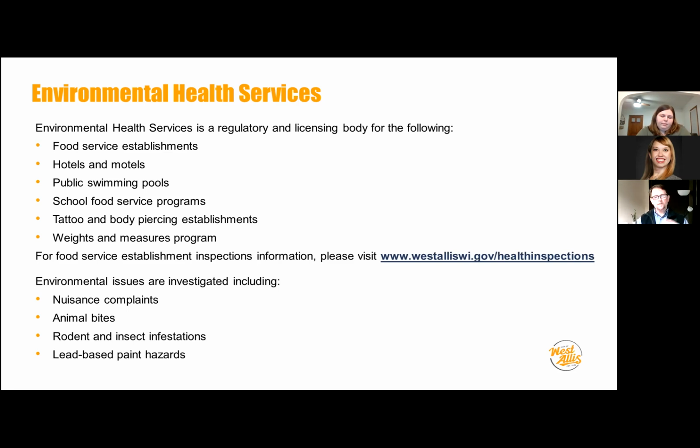It's a proactive situation, but also a reactive situation. So we have scheduled times to go visit and do inspections. Otherwise, there are random inspections. And then too, as you can see towards the bottom there, we are also responsive to nuisance complaints, animal bites, rodent and insect infestations, and lead-based paint hazards.